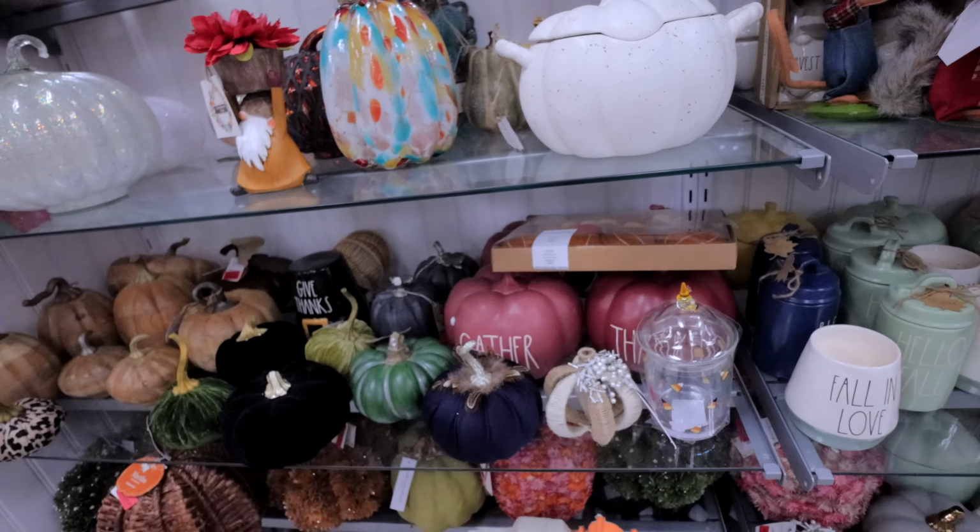Yay. Oh my god, they have so many cute little things. So many cute little trees. I have so many of these at home already. No more. Oh, look at the mugs. No more mugs. I know, right? I don't need any more mugs. Santa mugs. Look at this one. So cute. Oh, it's kind of tacky.